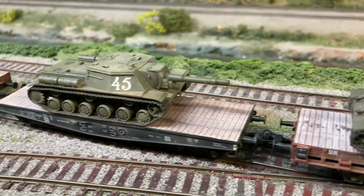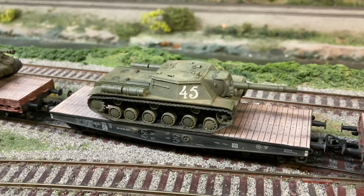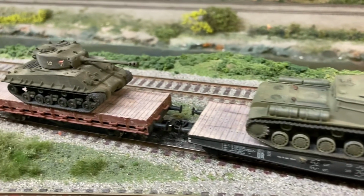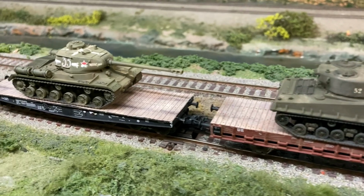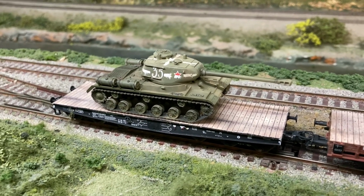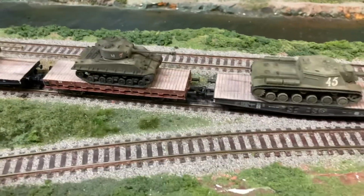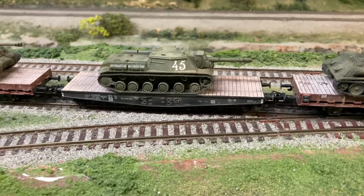And following that, we have the ISU-152 with a monster gun. And the Lend-Lease Sherman, and followed up finally by the IS-2, which had a massive gun also. People talk all the time about the German armor and how cool it looked, but I'm going to be honest with you, the Russians made some pretty damn good looking armored vehicles.